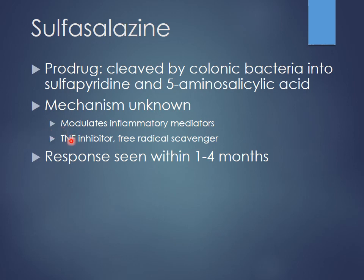Anyway, some other things it can do include inhibiting TNF alpha, which we'll see is a component of a lot of the biologics we'll look at soon, and it can also act as a free radical scavenger. Again, we mentioned that a lot of the damage that occurs over time is due to production of things like hydrogen peroxide, those free radical reactive oxygen species. So if we can inhibit that, that'll be beneficial as well. That can be another component of its efficacy. Again, response takes a couple months to fully kick in, similar to all the other traditional DMARDs.